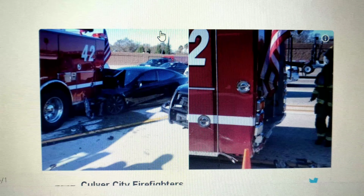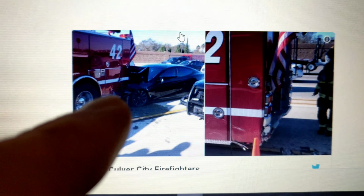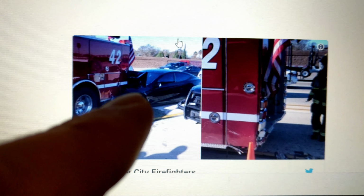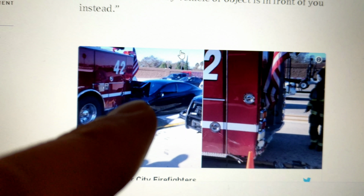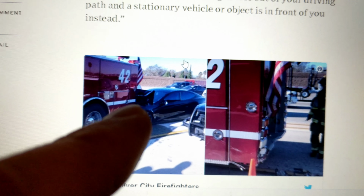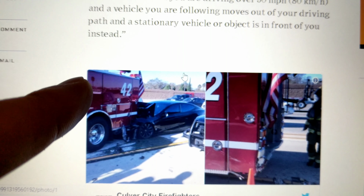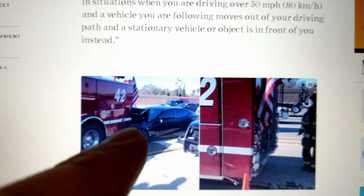Basically, I think that's what happened in the situation. What happened was, you can see the Tesla slammed into the back of the fire truck here. Probably there was a truck or some other larger vehicle in front of the Tesla between the Tesla and the fire truck. So the system in the Tesla was watching what was happening in front of it, and likely the driver of the vehicle in between the Tesla and the fire truck jumped out of the way, like moved over to the right lane.